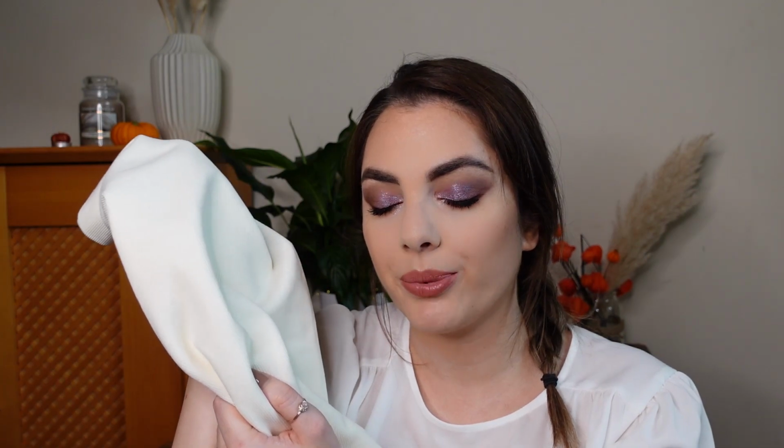It's a long kind of ribbed, stretchy tube skirt. It's almost in like a jumper material. Now this gives me co-ord vibes. So I was walking around the Primark store trying to find a top in a similar material, but I couldn't find it. So if anybody knows if this is part of a co-ord, please let me know.